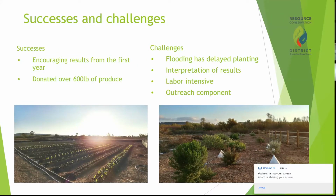And interpreting the results of the changes in the soil is challenging in the beginning. As all farmers know, it's very labor intensive, and you can see on the right a picture of our hedgerow. It does not look like that right now. It's very weedy, so that is very challenging to keep up with. The outreach component has also been challenging. We are kind of an in-between size, and we're located in the very southwestern corner of San Diego, so it's far to travel.